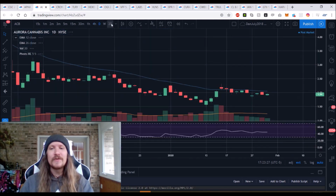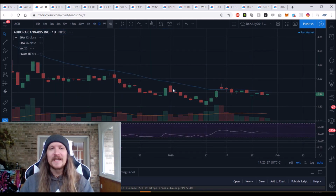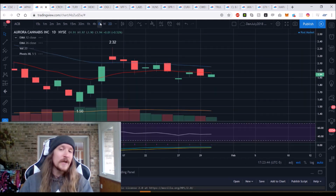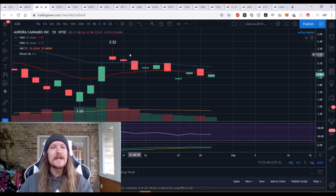But again, look at the 2-day time frame. Just to condense things down a little bit. And it's our low, high, higher low is trying to form here. And if we break 2.02, it'll be much more convincing the higher low is set. And the bulls will then try and break 2.32 for a notable momentum shift that we've seen on other names like Cron, like CGC, that we have not seen on ACB.